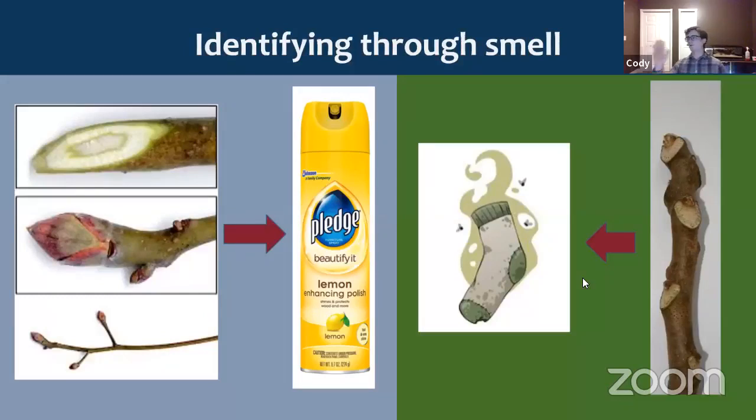Getting into even more niche and specialty things is smell. When it's bone cold and very dry outside, it can be really hard to smell some of these things sometimes, but there are a few that are very strongly scented. On the left, you have a sassafras. If anybody has ever handed you a broken or cut sassafras branch, you know what it smells like. It smells, to me at least, exactly like lemon Pledge. It's such a strong smell that you can smell it in the winter.